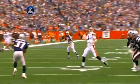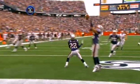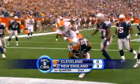Anderson tries so hard to make something happen. All he did was kill a drive with a bad throw.